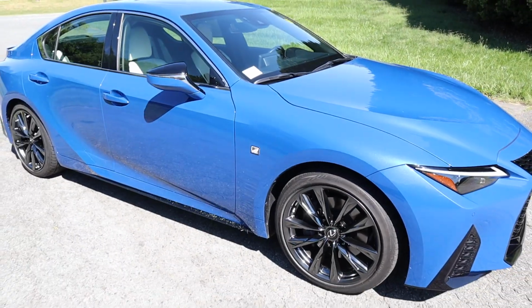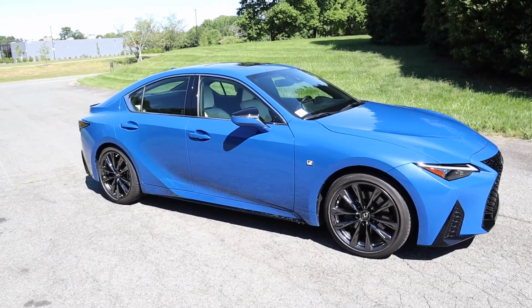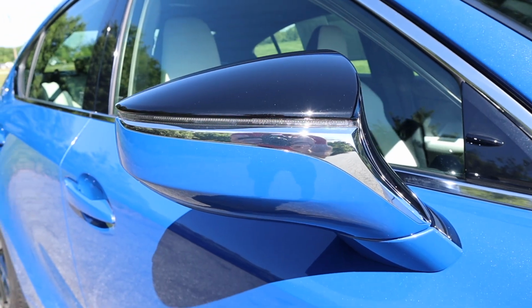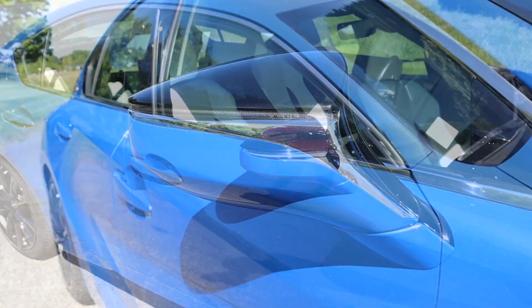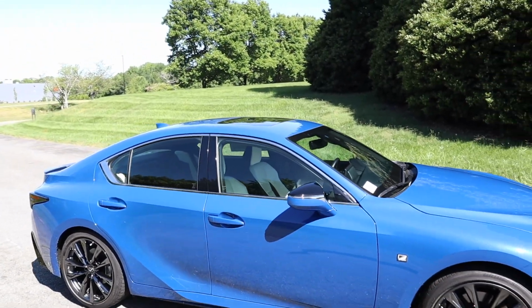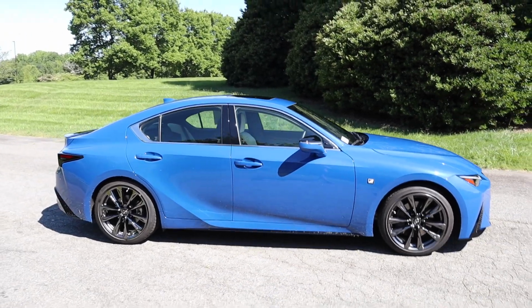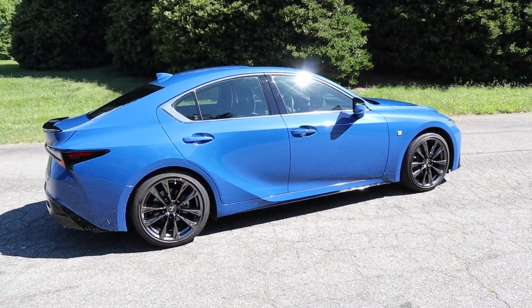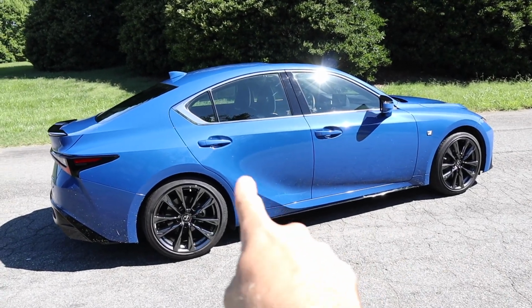There's also the F Sport badge just behind that. And then for the side mirrors, we have 3 colors: body colored, gloss black, chrome, and then there's also the integrated turn signal. This does have a sunroof up top. All of the window trim is finished off in that brushed chrome to match all of the wheels. And then there's really nice lines that run down the side.